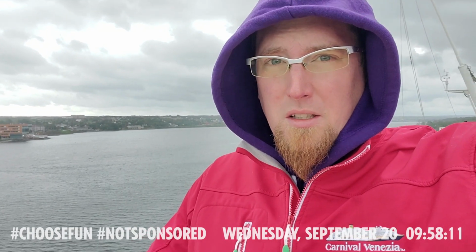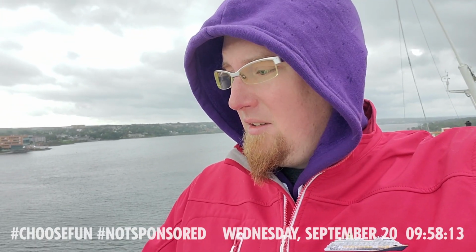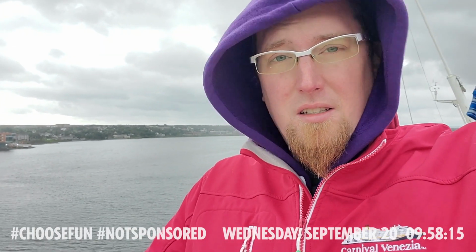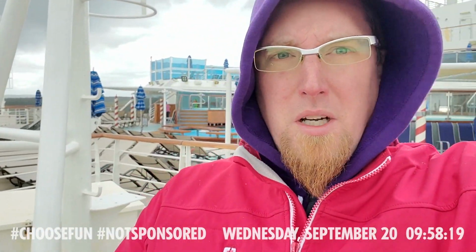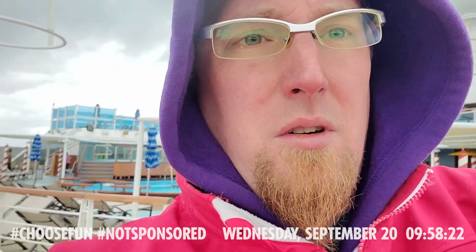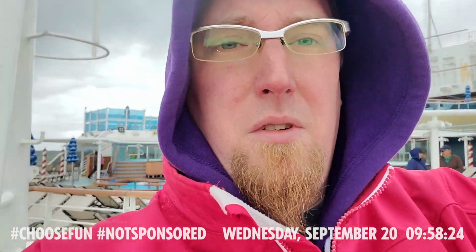Well, just like when coming into Halifax, the rain has started just as we're nearing the pier, so the deck is clearing out. But I wanted to note, I'm gonna turn this around before I feel like I have a great grip on my camera.